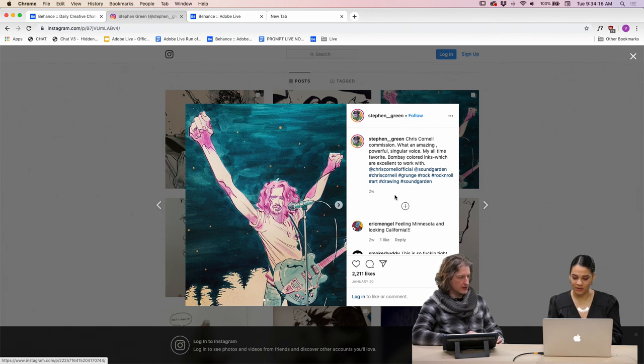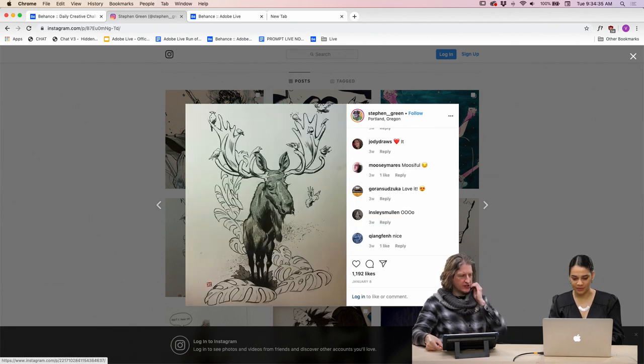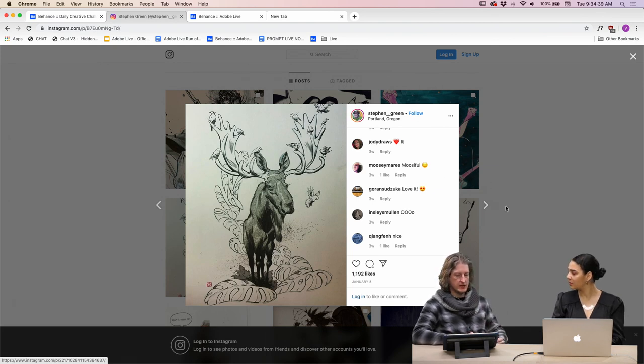Chris Cornell, yeah, from Soundgarden. A grunge icon. Beautiful. Yeah, I did that for a collector, a friend of mine as well. A lot of the pieces on there would be commissioned pieces. Most of the stuff on there, I would maybe start digitally, and I finish them obviously on paper.